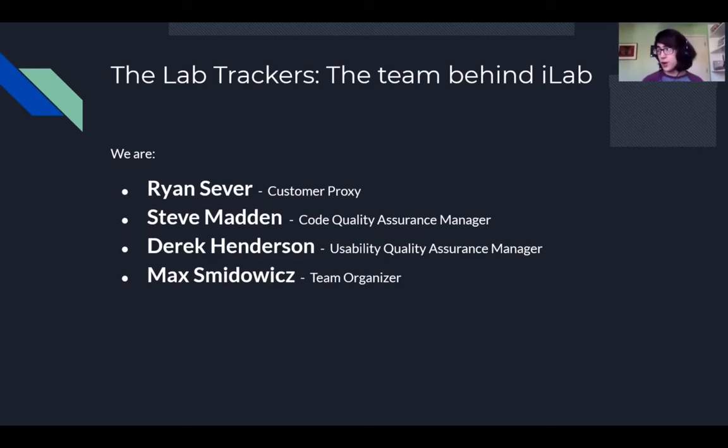Whilst we haven't written any code yet, in the future, they will be ensuring that whatever we do write is up to standards, that it's not broken, that it does what it's supposed to do, and that it conforms to an overall standard of cleanliness. Derek Henderson is our usability quality assurance manager. Their job is to make sure our app is actually usable and not confusing, obtuse, or simply does not work.